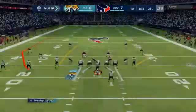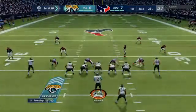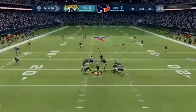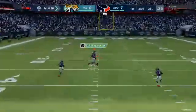Jaguars come to the line to start their next drive. And on the first drive, 3 and out. I know that these are professional athletes, but I would imagine sometimes you get the nerves at the beginning of a game still, don't you?